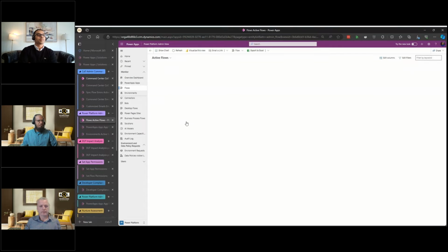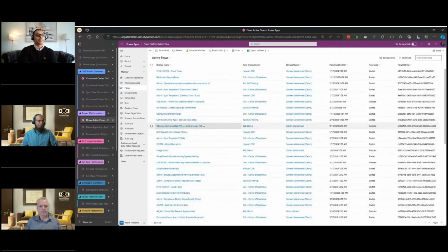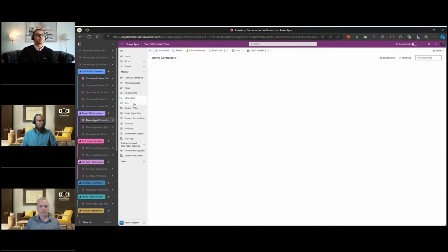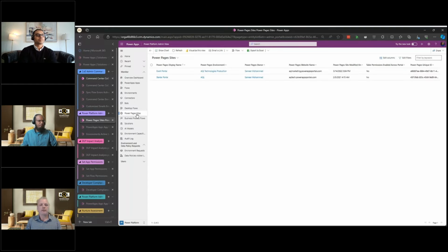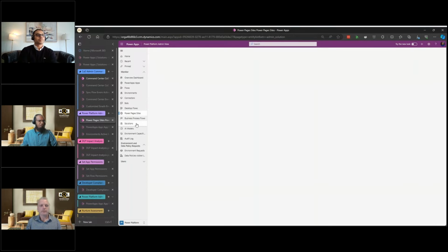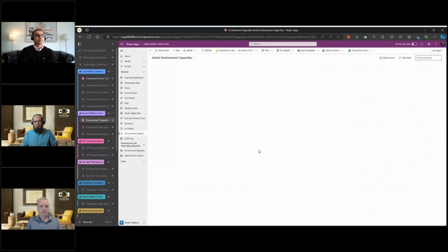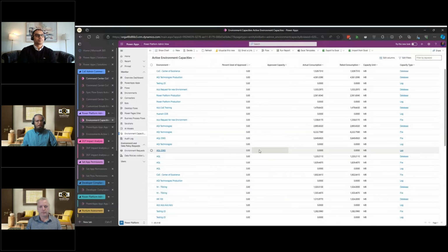Similarly with the flows, just as with the apps, but pertaining to the flows. We have environments here where the admins can administer environment settings. We have different connectors, bots, desktop flows, Power Pages sites, and solutions as well. Here you can look at the environment capacity. It is very imperative for admins to keep an eye on their environment's capacity and make decisions accordingly.